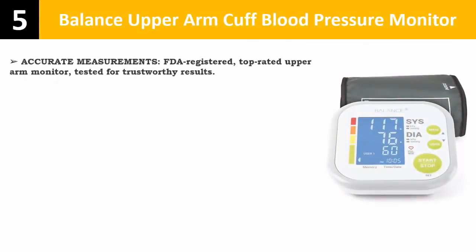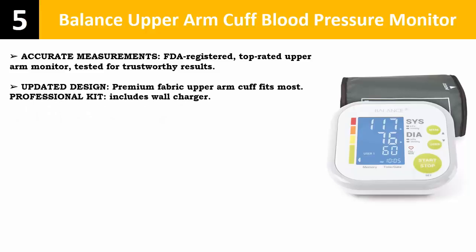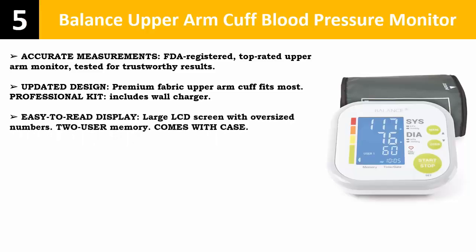Accurate measurements, FDA registered, top rated upper arm monitor, tested for trustworthy results. Updated design, premium fabric upper arm cuff fits most. Professional kit, includes wall charger. Easy to read display, large LCD screen with oversized numbers.